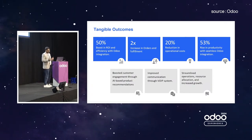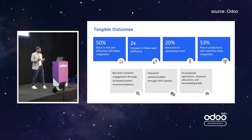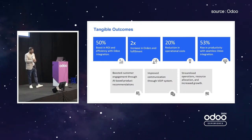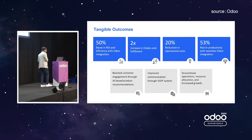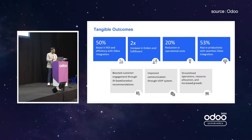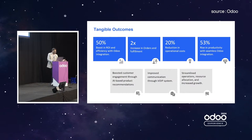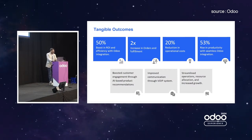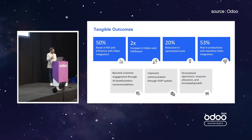Previously, whatever work they were doing was taking more time because they had no visibility or portal. That's how Odoo helped them out. Overall, they found a 20% reduction in operational costs and a 53% rise in productivity with Odoo. Integrations like ShipStation and AirCall are always useful, because everything you can't do under Odoo, you might need to do through integrations. Each software has its own beauty, so we can utilize that and integrate further.